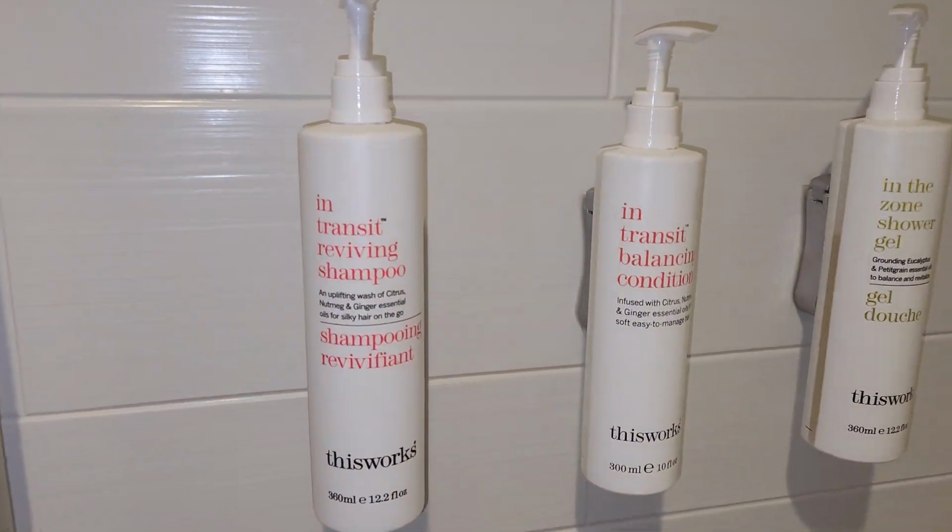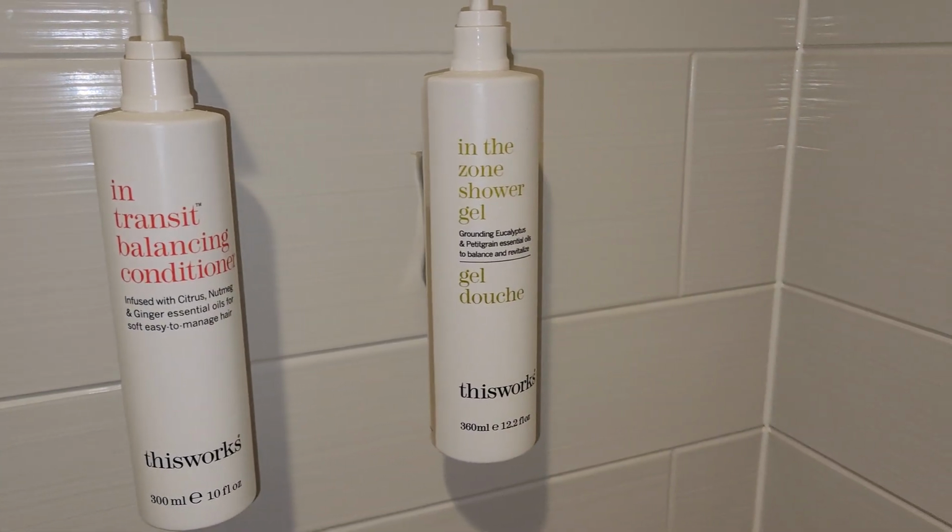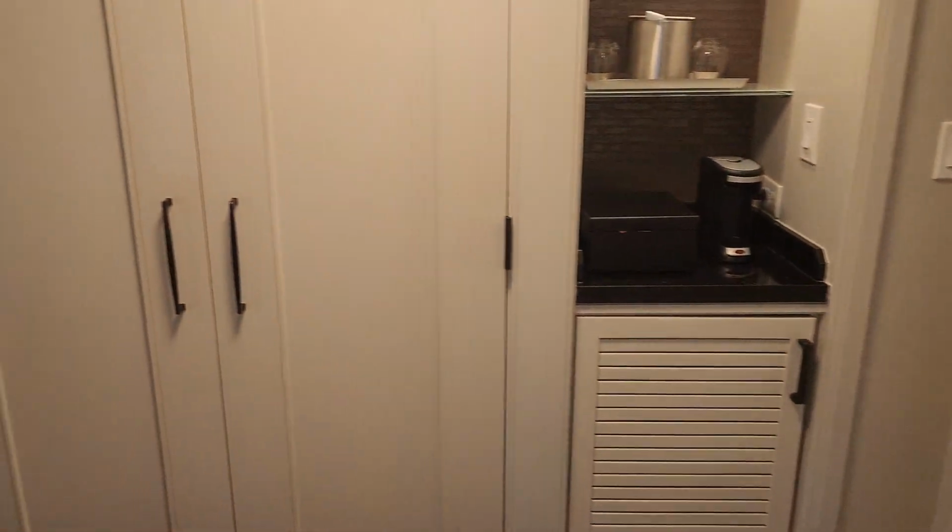And then you got your shampoo, conditioners, and your shower gel. And it is a full bathtub. Now we'll go into the main part.